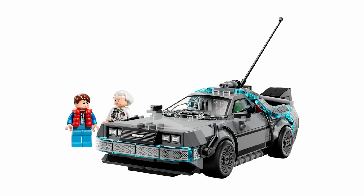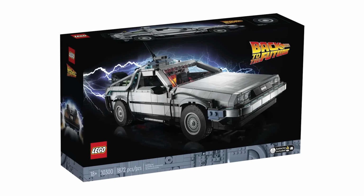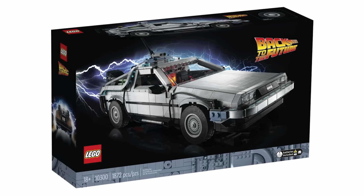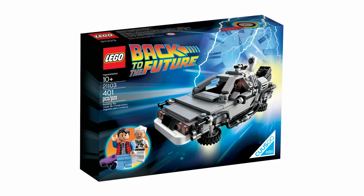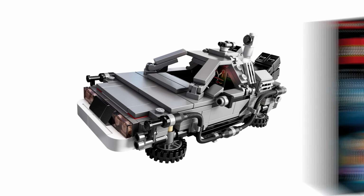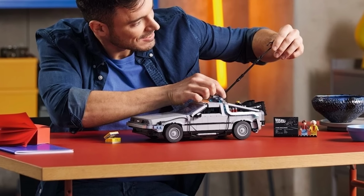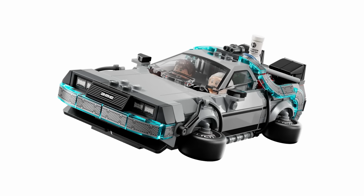With 357 parts, this is far smaller than the 1,872-piece LEGO Icons 2022 version, but it's a massive step up in terms of design from the slightly abysmal 2013 rendition, with its slightly larger piece count of 401 bricks. While it is a little unfair to compare it to the much larger set, comparing it to the first version is like night and day.